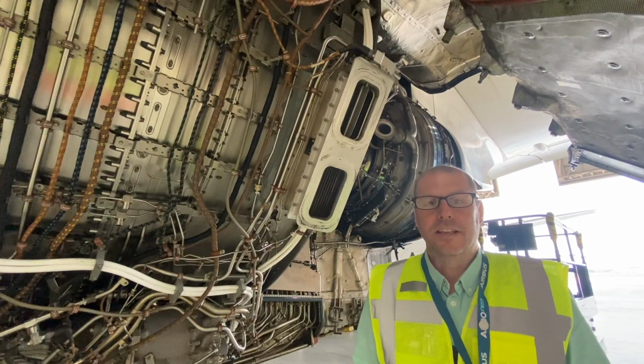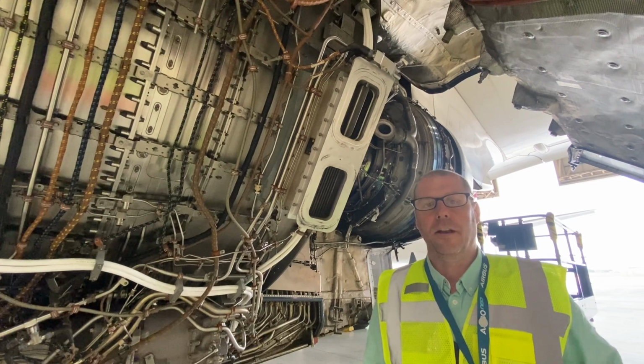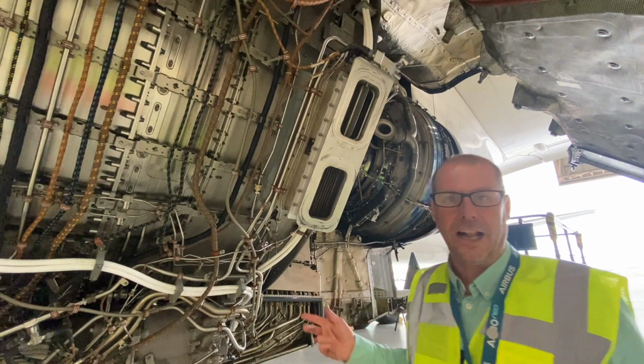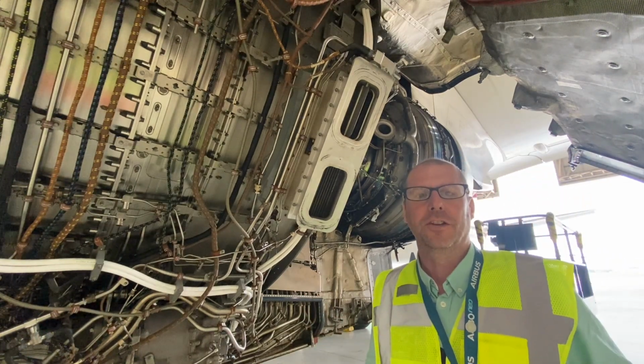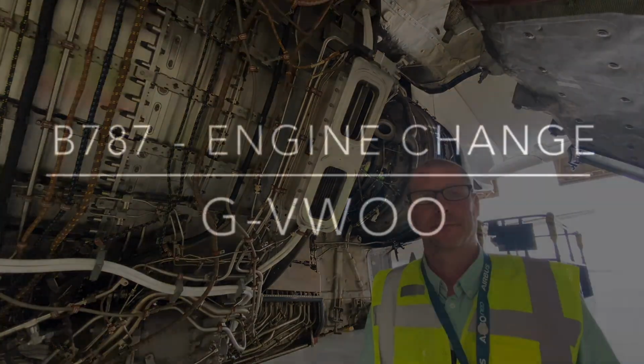On occasions it's necessary to take these engines off wing so that they can go back to the manufacturer for inspection and overhaul in areas where we can't actually get to ourselves. And we have a video for you that shows you our recent engine change that we performed here in the hangar.